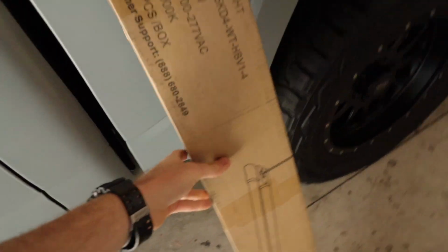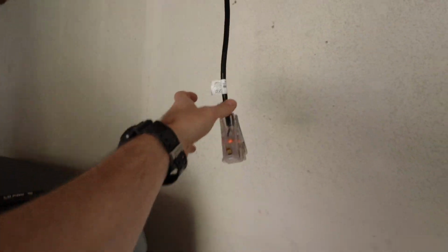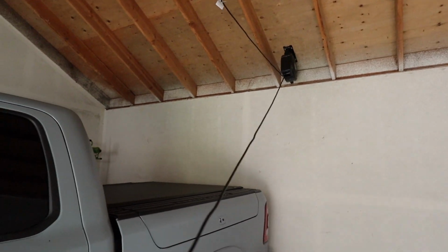Look what arrived this morning. Little garage update. We now have a retractable extension cord hanging from the ceiling, which is going to be really nice when it comes time to work on the car or the truck. It's 50 feet long.